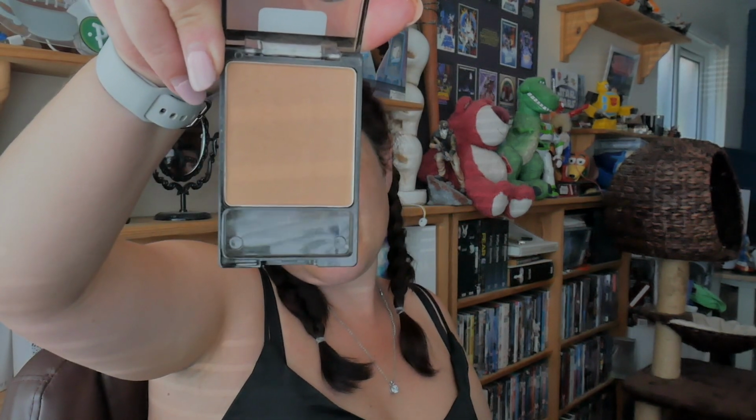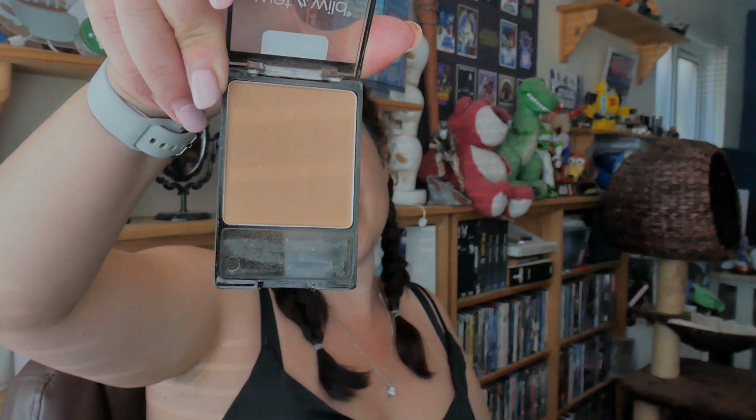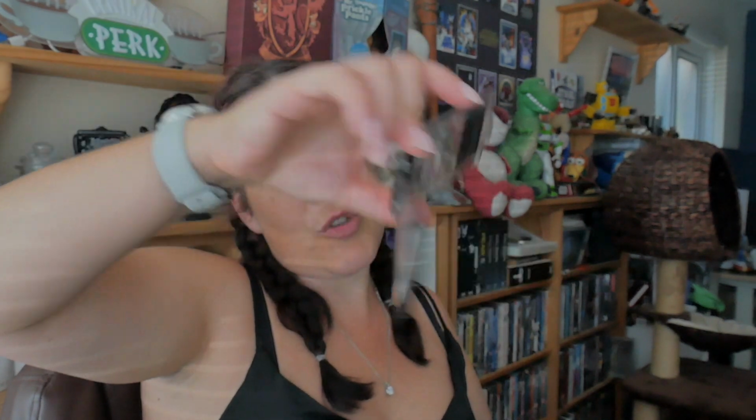It's just amazing. This one is a Wet n Wild one. I hate trying to open the Wet n Wild. Oh no, it's opened perfectly fine. Let me just get that brush out. And it looks like this. And this is in the shade Rose Champagne.